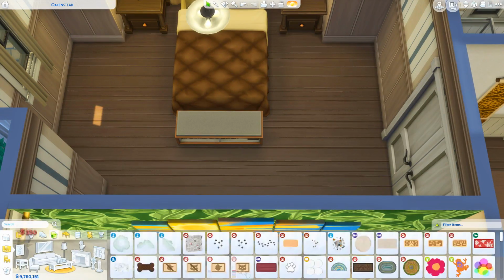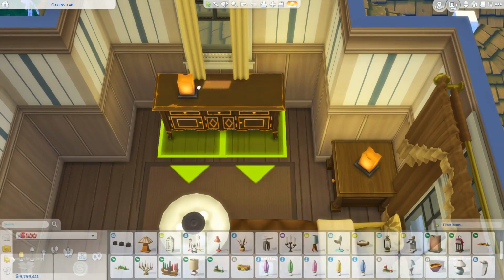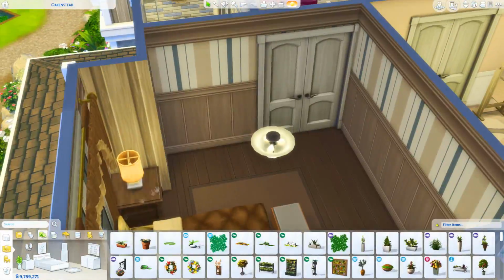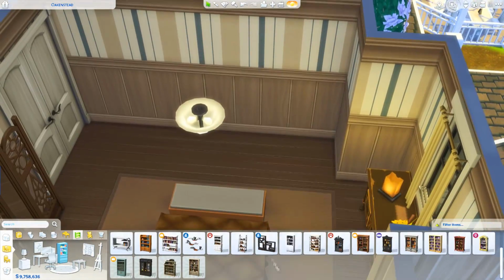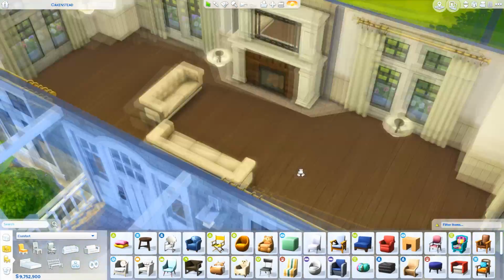Again, nothing too special about it, but I just have a darker colour scheme. I actually think that this room is a little bit more formal, I guess you could call it. I don't really know why you would describe it as that, but it does have the cats and dogs wallpaper, which I think makes you think of that, or maybe it's just a little bit more traditional, I suppose is a better word.